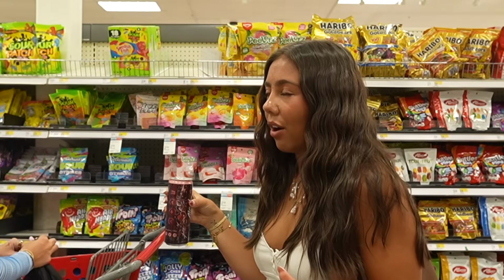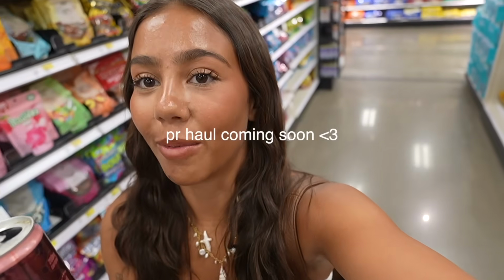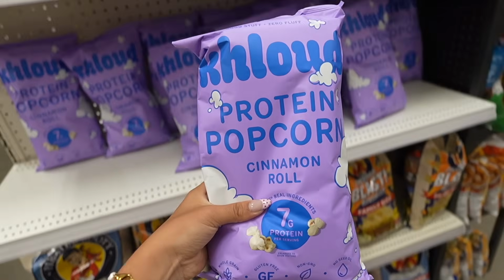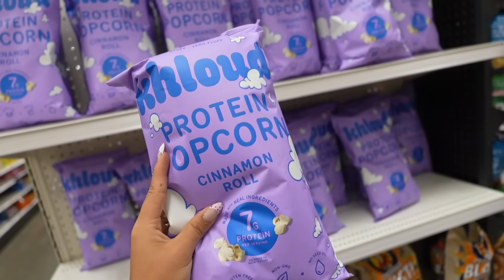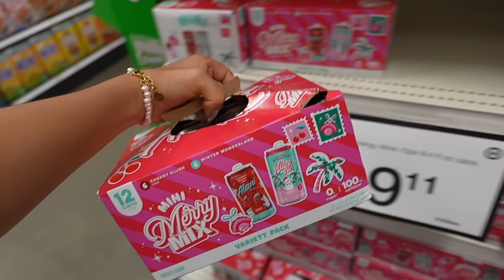Why is it blue? Wow. Tastes like really sweet cherry Diet Coke. Wow. Right? Wait, that's really good. This might be a new top 5. This is so good. Shout out to Alani. I love you. These are probably waiting for me at my doorstep at home, actually. Wait, I need to try the other flavor of these because I got the kettle corn one and I am obsessed. You're coming home with me.